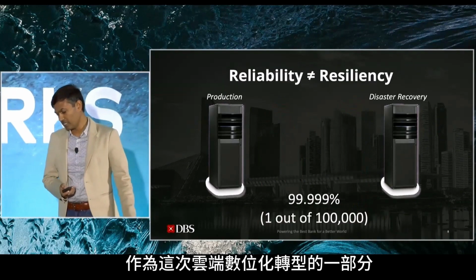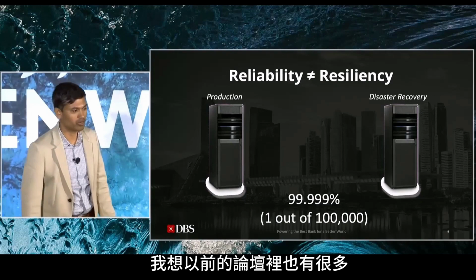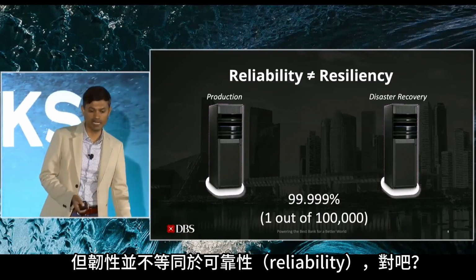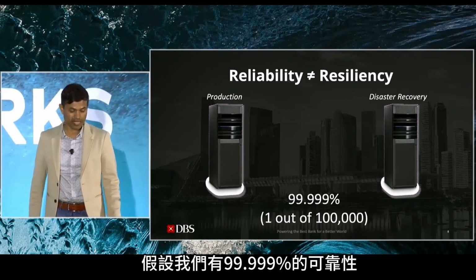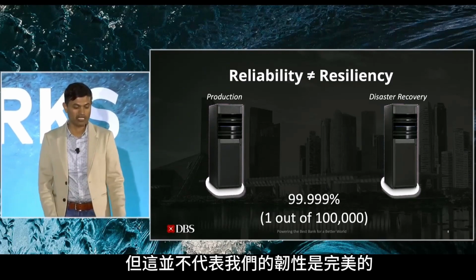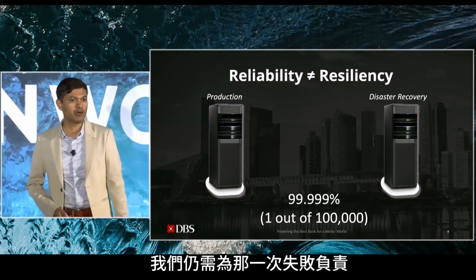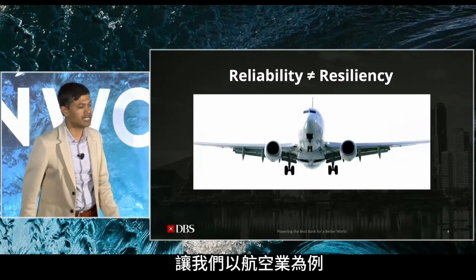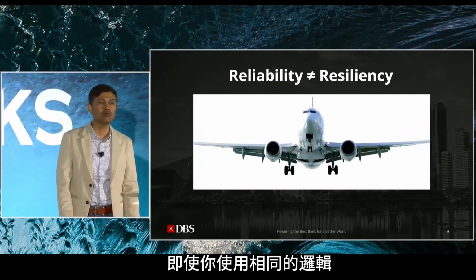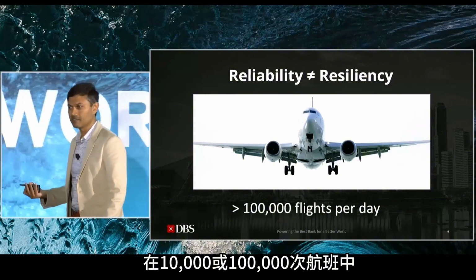As part of this cloud digital transformation, the important topic is resiliency. I think in the previous forum, many experts also explained resiliency. But reliability is not equal to resiliency. Assuming I have the 5 nines, 99.999, I have reliability, but we are still accountable for one failure out of maybe 100,000. Take the airline industry: even if you apply the same logic, out of 10,000 or 100,000 flights, one flight is going to crash. Are you going to fly?